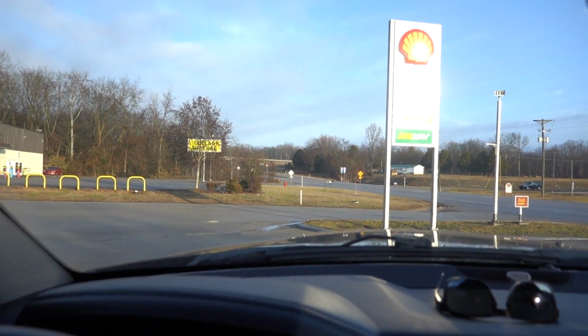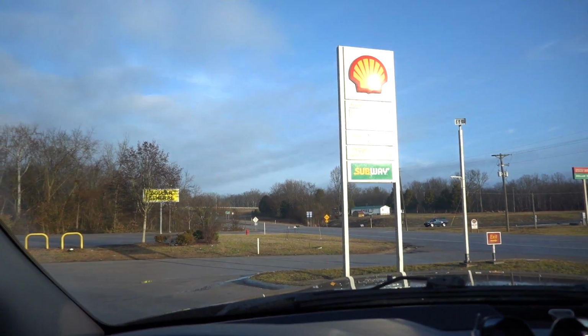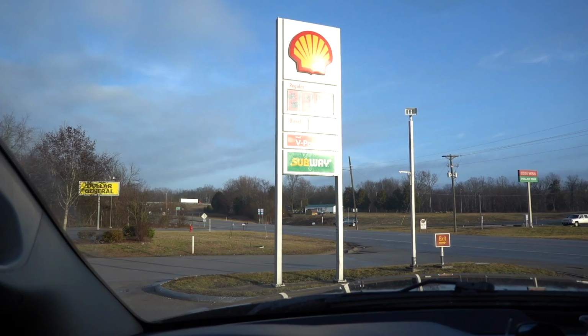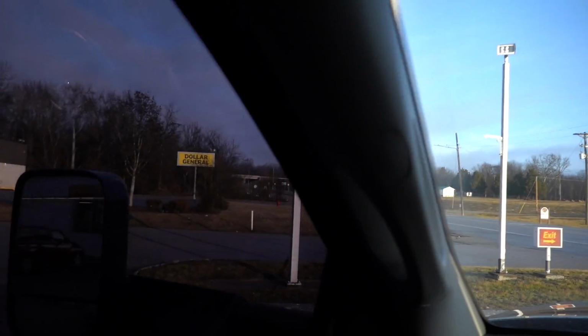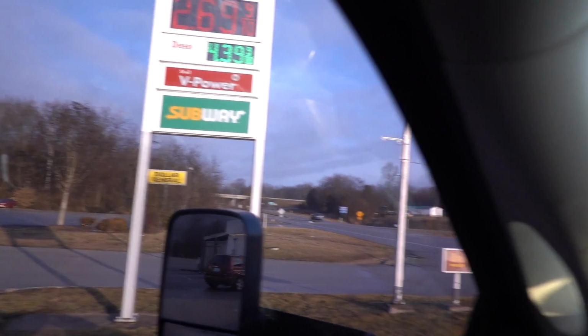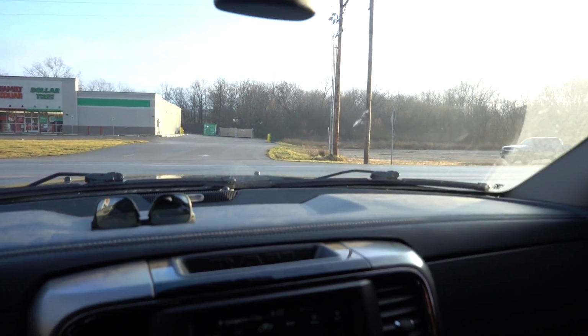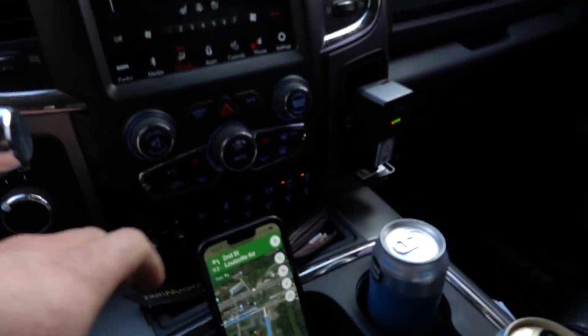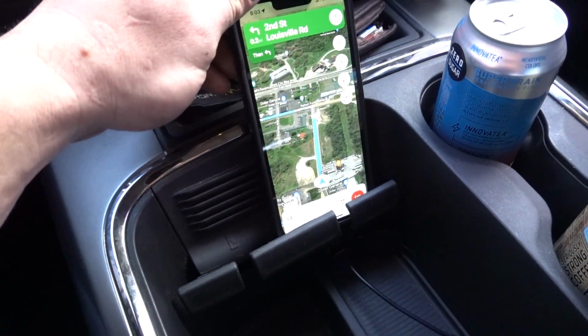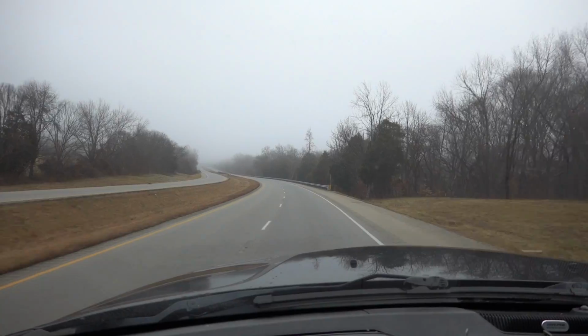Quick pit stop. Had to get some fuel. Oh, you guys can't see it. 439. Is it coming down at all wherever you guys are? Sorry, I was trying not to swing the trailer into somebody else. 439. Goodness gracious. All right, we're back on the road. We have got about an hour and 34 minutes.